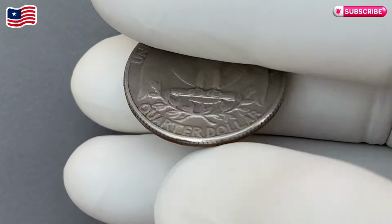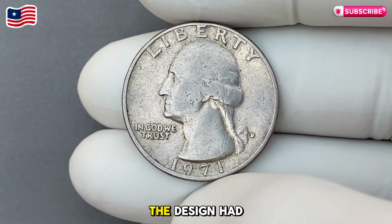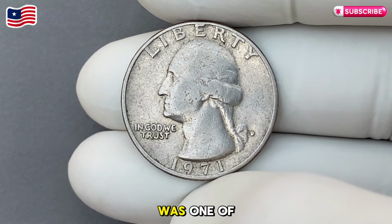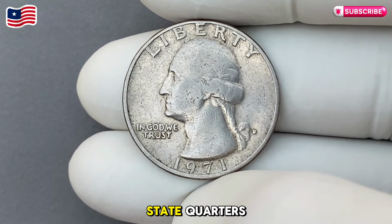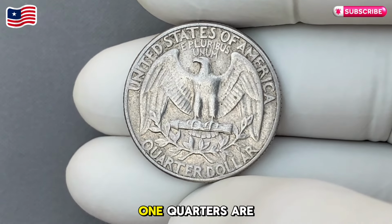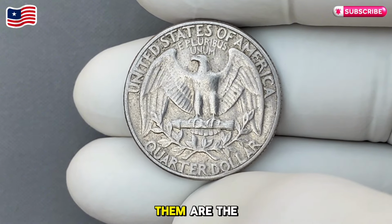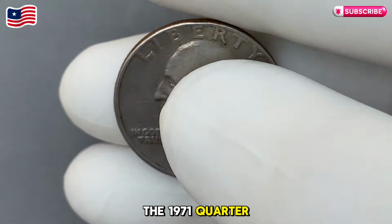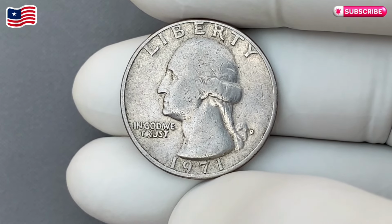On the reverse, you'll find the eagle, a symbol of strength and freedom. The design had been in place for many years, but the key detail is that this was one of the final quarters struck with this reverse before the introduction of the 50-state quarters program in 1999. While many of these 1971 quarters are still floating around in everyday circulation, not all of them are the same. In fact, the 1971 quarter is often overlooked by collectors, but that's where things get really interesting.